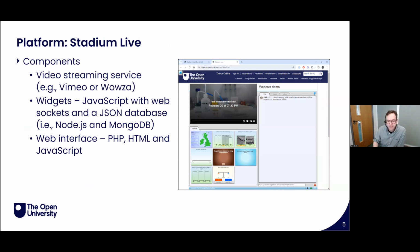You can see in the illustration, at the top left-hand side, there is the video bit, which can be made larger by the students. For that, we use existing streaming services like Vimeo, or there's an EACEA media service that we can run on our own servers as well to enable that.